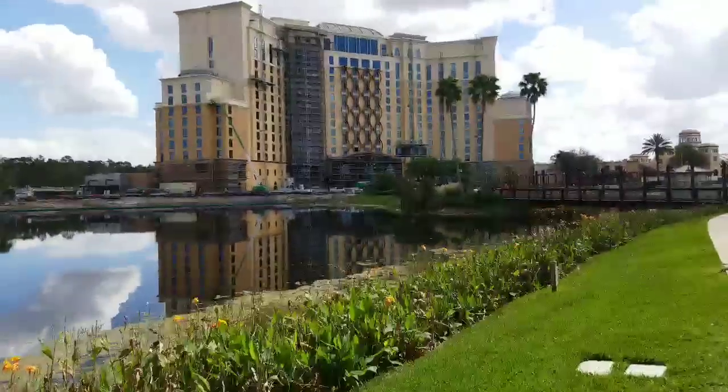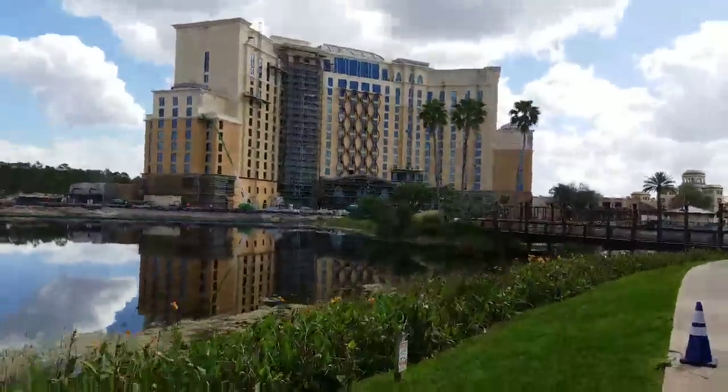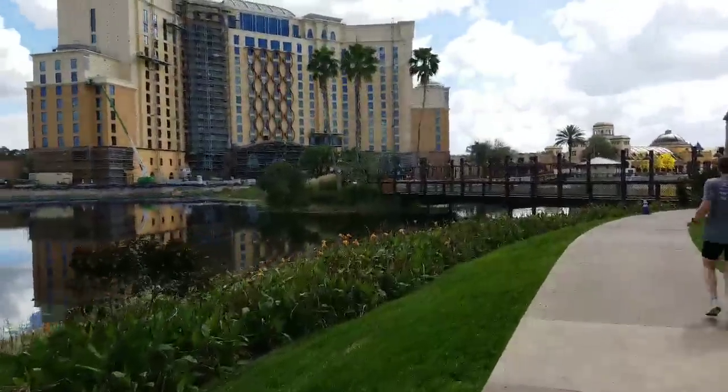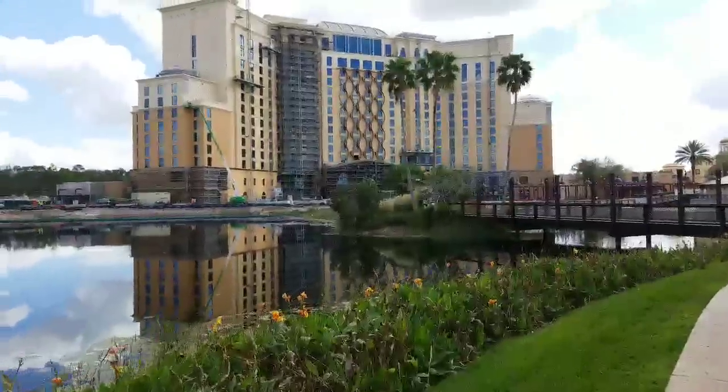So you can see those pillars are pretty much done right now. They look amazing up there. This is going to be gorgeous when it's all lit up.